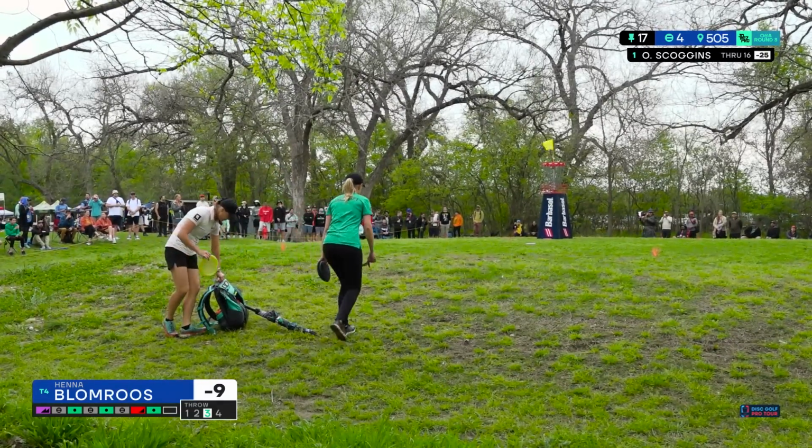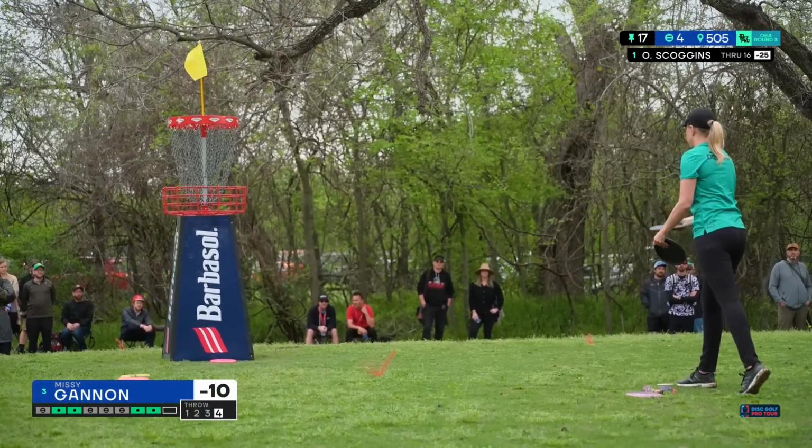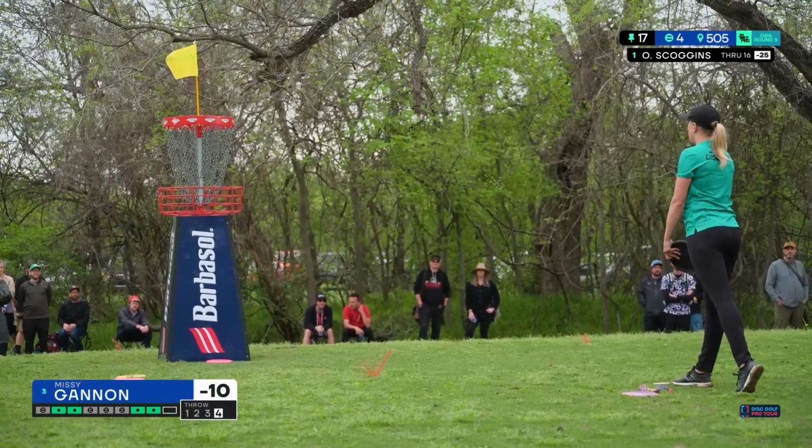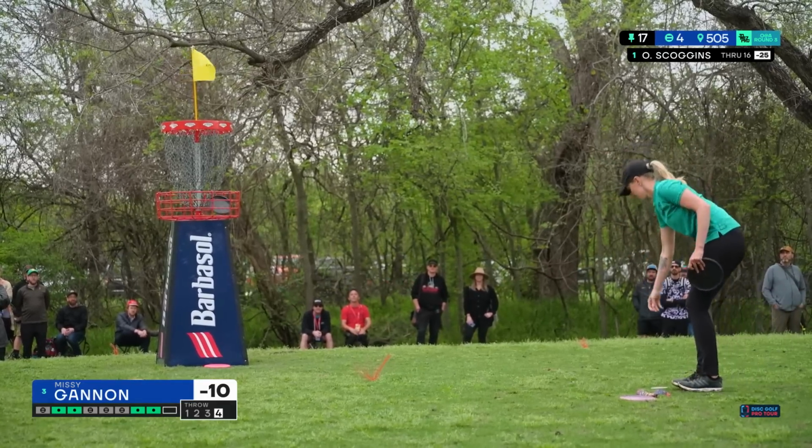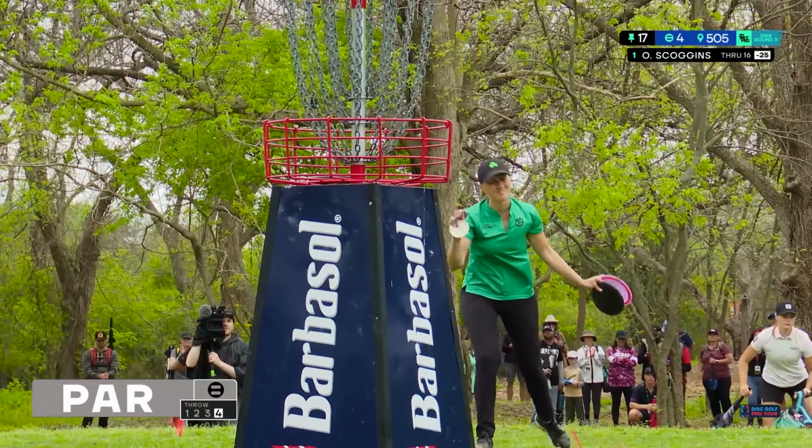Henna not messing with it either. Playing for position at this point. Yeah, headwind, elevated basket. I don't blame her. Missy with such a great par save.